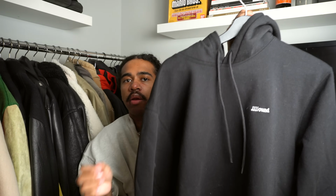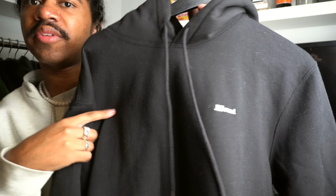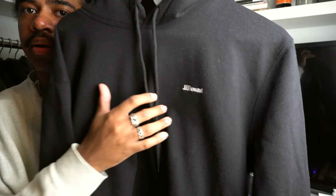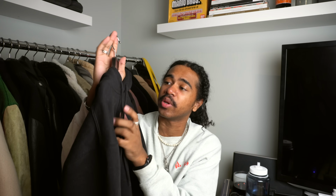The first one we have is one that I've been wearing a whole lot all the time. It's this classic Jound hoodie. I believe it's the J90 hoodie, just all black, simple little Jound classic logo right here. And to be honest, there's not much to it. I believe it was Canadian materials assembled in the USA. I slept on this. Well, I didn't sleep on it. I tried to go for it. Sold out instantly back in the day when it first went online. Haven't seen it ever since.